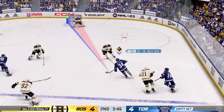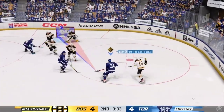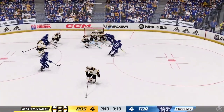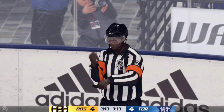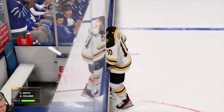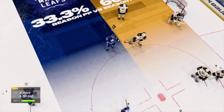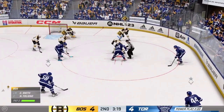Matthews is slashed, penalty coming up. And he sprints to the bench to get the extra attacker out on the ice. Wrist shot from the slot. Oh, what a save by Omar. Let's see what the official says here. I think you just get all consumed with the play here. You're hunting the puck down and you don't even realize you're taking a slashing penalty. And a man advantage unit comes out to go to work. And so they'll get their first power play of the evening.